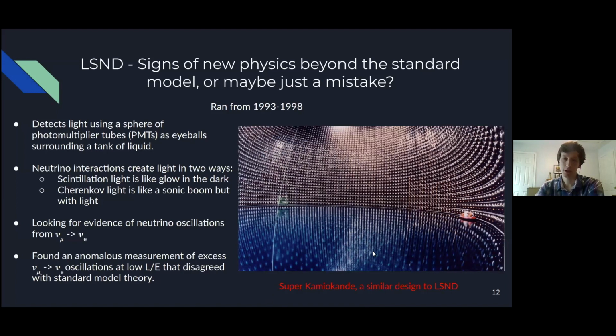And the idea here is you have this big sphere and you fill it with water or mineral oil, depending on the experiment. And around the edges, you put all of these photomultiplier tubes, which are kind of like light bulbs in reverse. So instead of taking electricity and creating a flash of light with it, like a light bulb, they do the reverse, where light hits them and then they turn that into an electrical signal. So they function as the eyeballs of the experiment, where we take all those electrical signals and figure out when and where the light occurred.